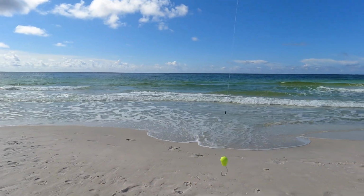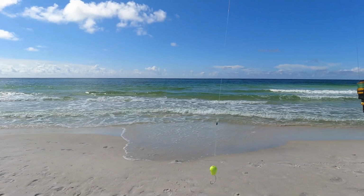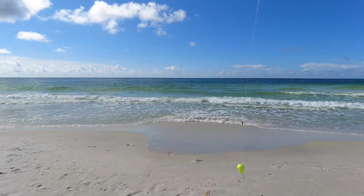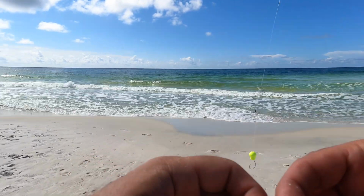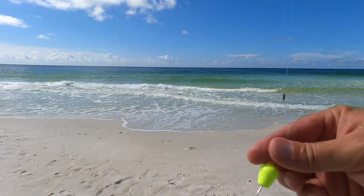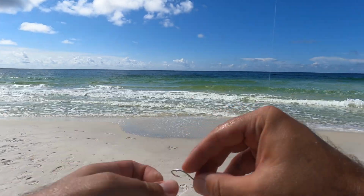I found a rip just to my left. I didn't notice it when I first set up, but as I'm scooping for sand fleas, it became pretty obvious to me. Sometimes when I get to the beach, I don't quite see things, but the longer I'm here, the more time I have to see.